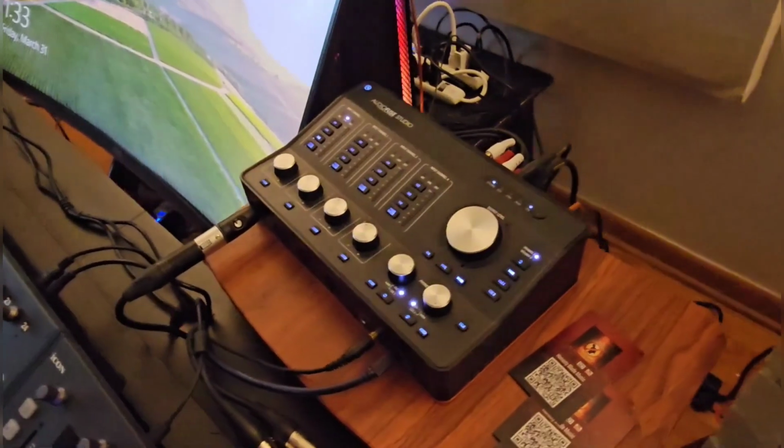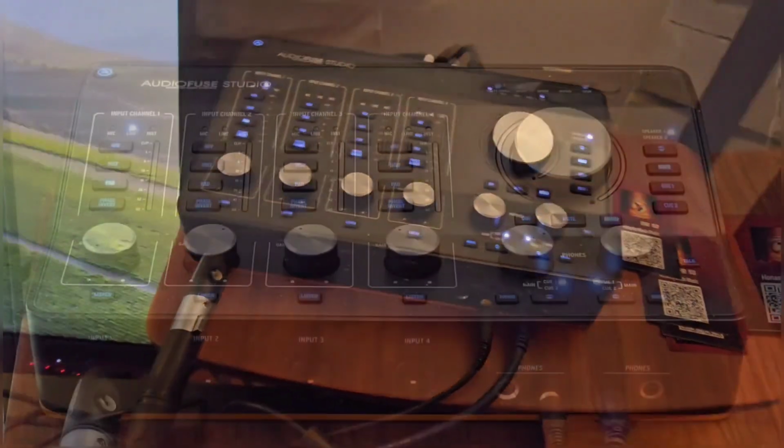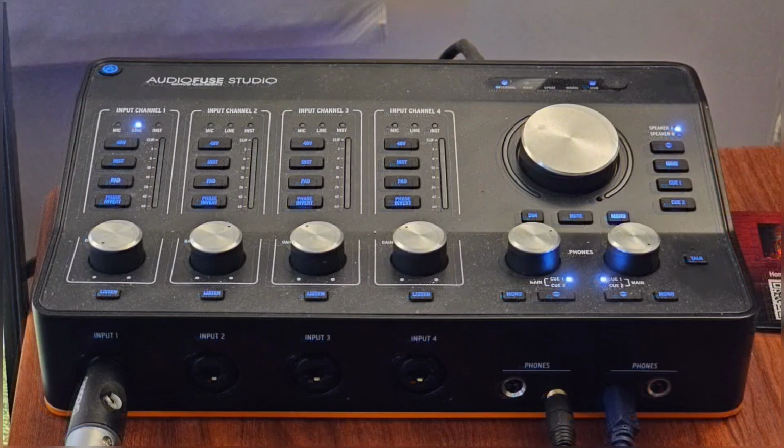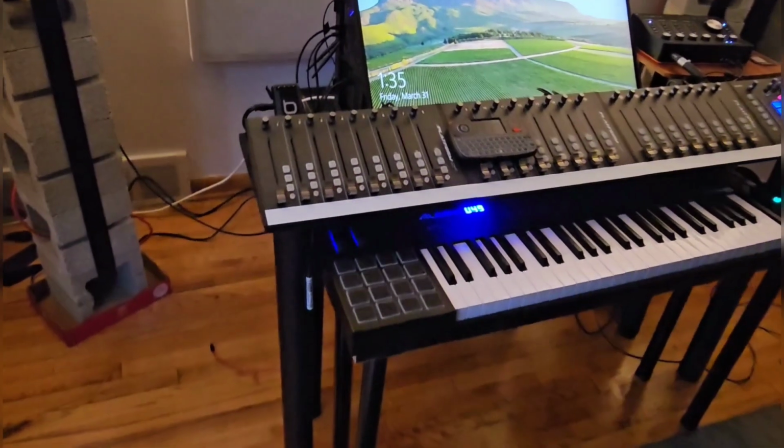The Arturia Audio Fuse Studio is still the brains of the operation. 2+ years in, I've yet to find its equal. Yeah, it's like that, for real.